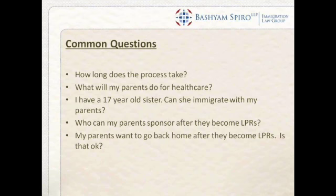And the first one is, how long does it take? Well, when your parent is here and does adjustment of status, I would say it takes about 5 months from the time that the case is actually filed. But remember, you're not going to file the case the day after a parent gets here. There's going to be a period of time before you've made this decision and your parent has made the decision they want to stay and apply for adjustment of status. So you're basically talking about from the date of filing.